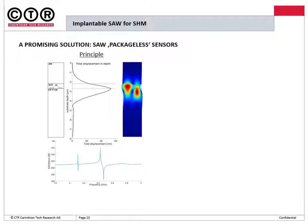In this case, I'm showing you on the screen, you are using a multi-layer structure made of AlN, zinc oxide, and lithium niobate, and you are guiding waves in the zinc oxide layer because the zinc oxide layer has an acoustic impedance which is much lower than the acoustic impedance of the two other layers. And as the wave energy is confined in this thin layer far from the surface, your device becomes surface insensitive.